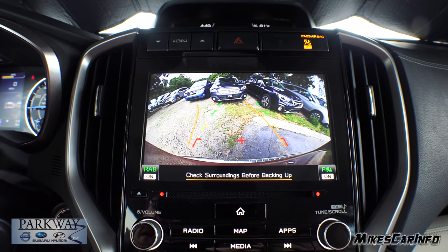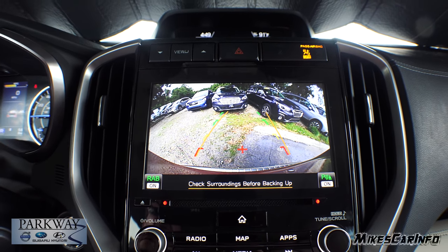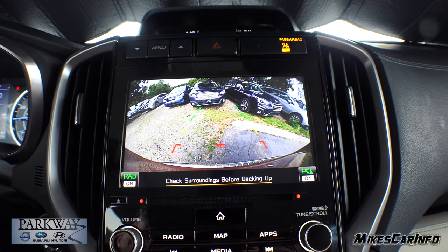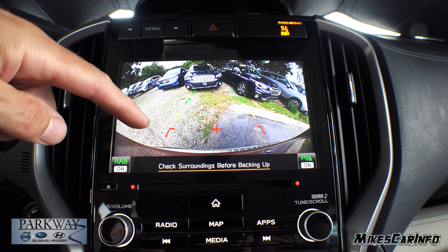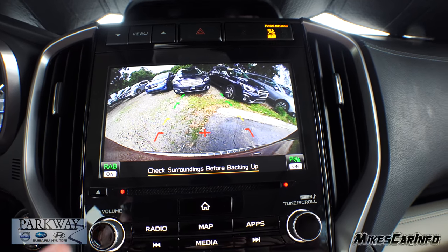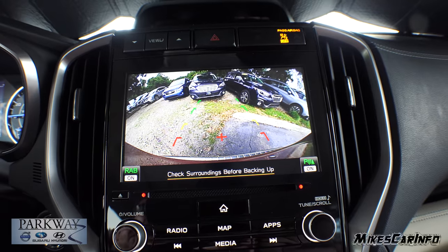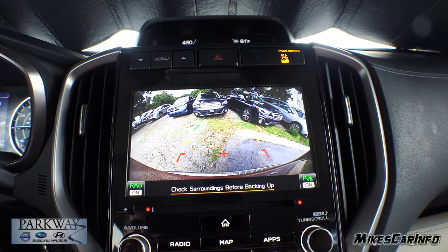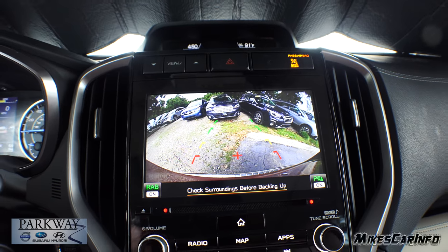It has the active guide line, so as I turn the steering wheel, it's going to turn the lines as well, to give you an idea of an estimated trajectory as I'm backing up. Then you see a green, yellow, and red. Of course, red is getting really, really close to the vehicle, and it looks like you're not that close, but since it's a wide-angle view, it is actually getting pretty darn close. So that's what the colors are for.